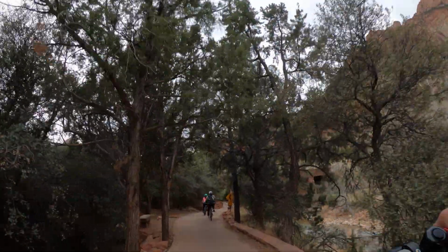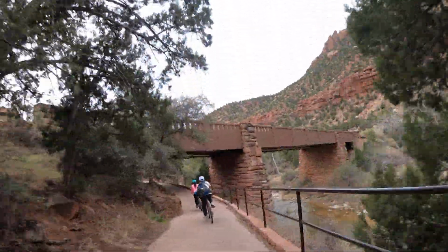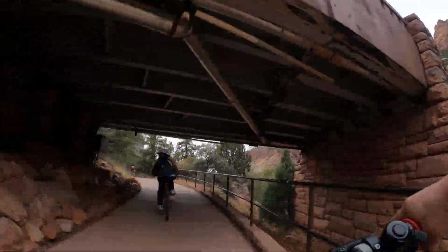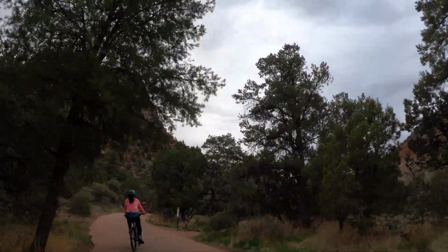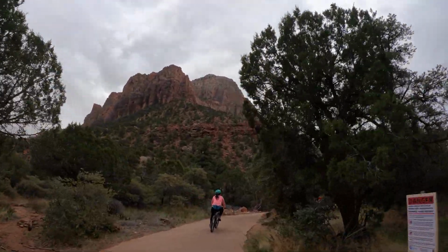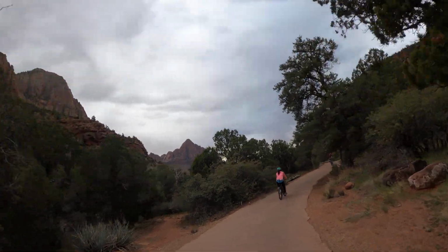On the trail now. This is called the Pa'rus Trail. Woo! That was fun. Hey, it was nice coming down. I don't hear Anna complaining.